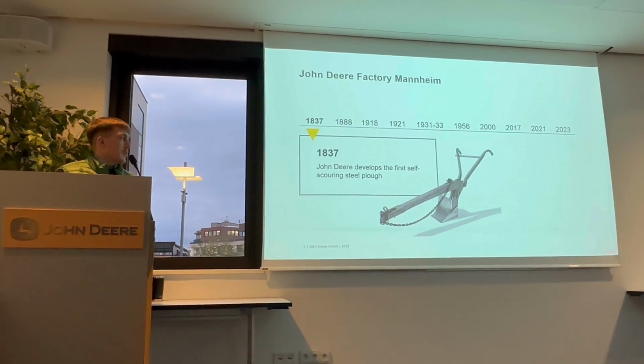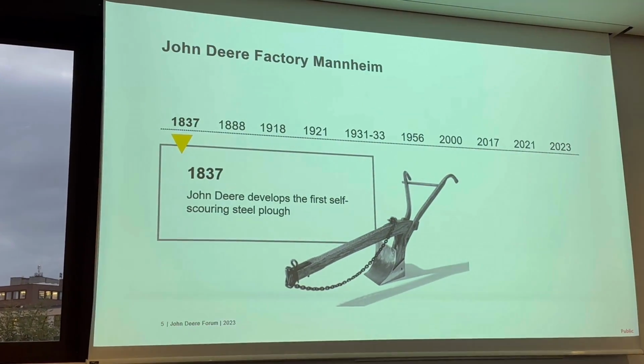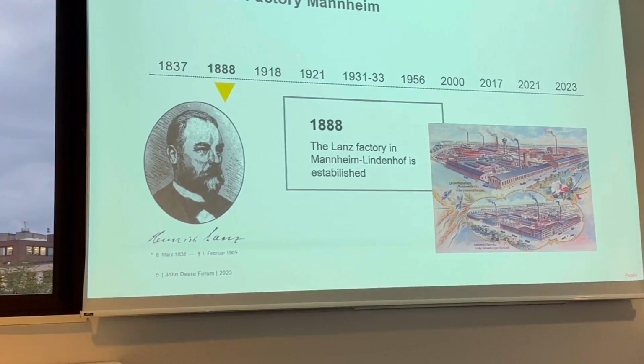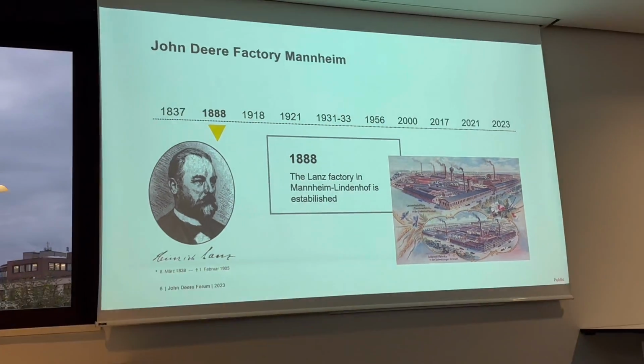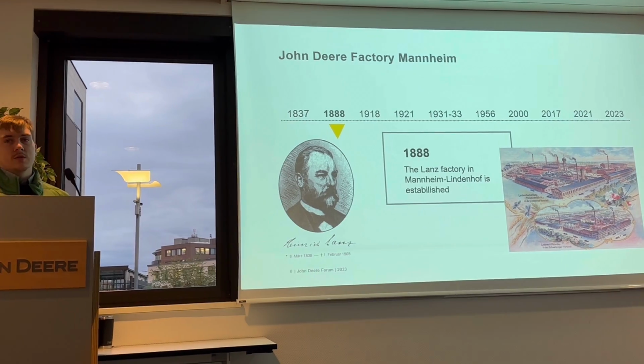When he moved from Vermont to the Midwest in Illinois, he was only really a part-time farmer, but what he was. The first factory in the bottom picture, that was located about 1 kilometer over the train tracks. That kept growing and expanding until they were in the backyard of one of the castles, so they were asked to move.